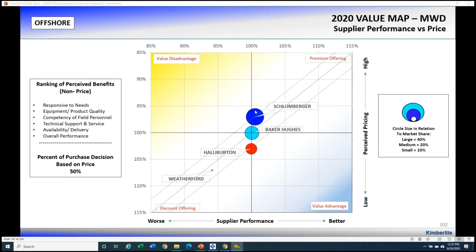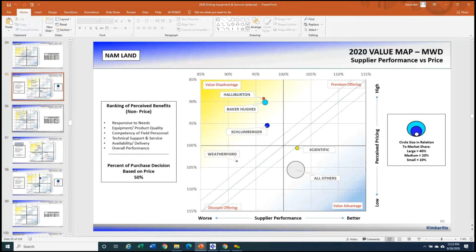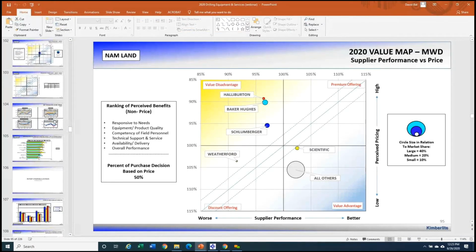In the offshore market, again, you can see how the suppliers' performance begins to tighten up to be less and less differentiated, and the biggest difference is in the pricing competitiveness.